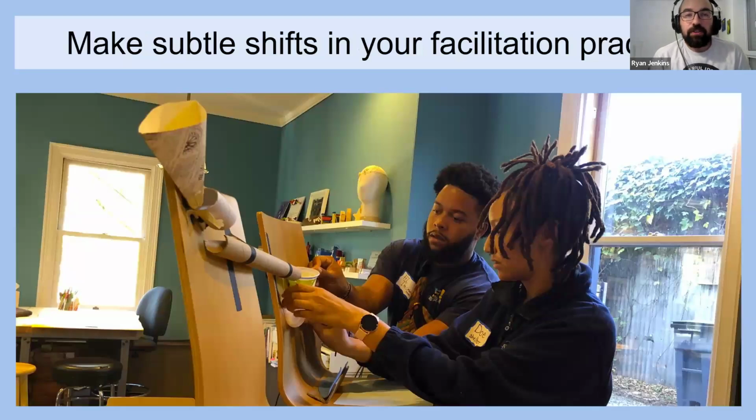Another tip or idea is to think about adding tinkering or making projects as just a subtle shift or change in your facilitation practice. So doing tinkering in the library doesn't mean changing everything or getting rid of the way that you normally approach projects, but it might just be figuring out how to change something that makes the project more playful, or a small tweak that makes things more open-ended.